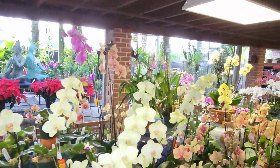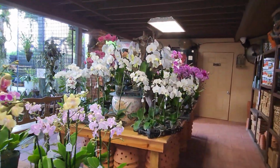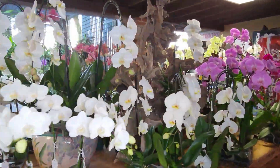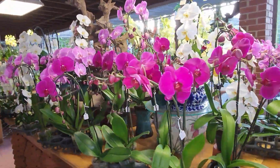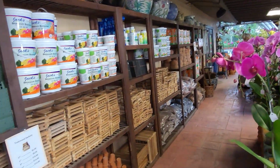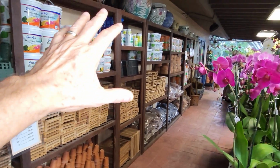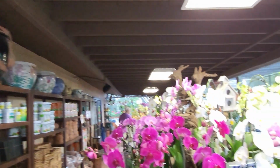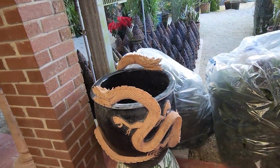These are amazing little babies. This is Fowl City. And again, most of the orchid places have supplies. Look at the beautiful pots. Beautiful, beautiful pots.